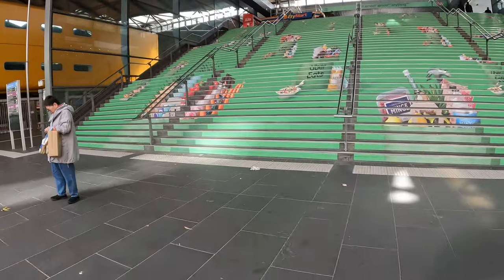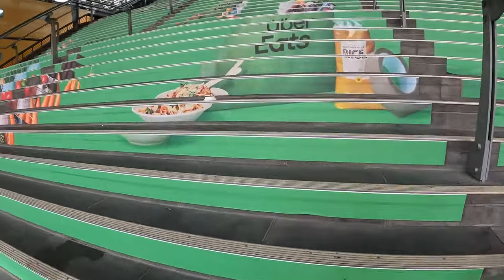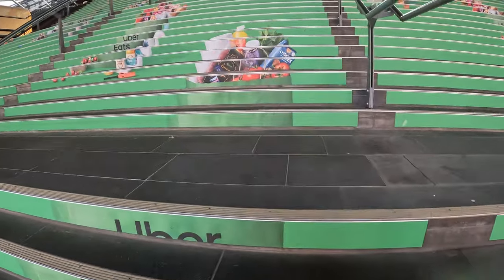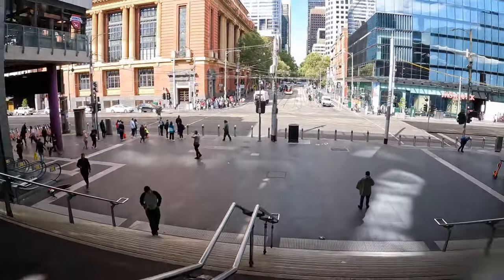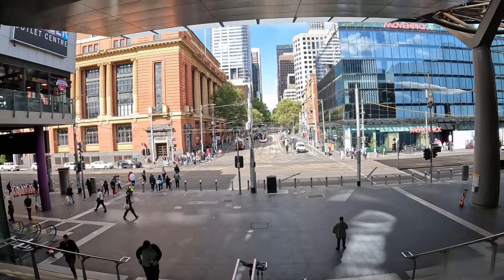Okay, so we're going to head up now into Southern Cross Station and up this enormous staircase slash advertising board. It's quite weird, there are a lot of staircases and escalators around Southern Cross that are way too narrow, but for some reason they went absolutely all out with this one, which is great, but I'm not actually sure it needs to be quite this wide.